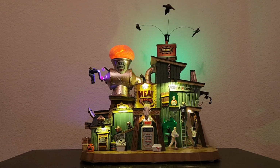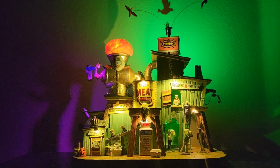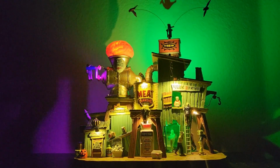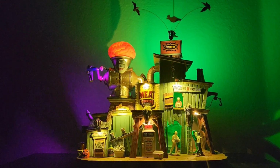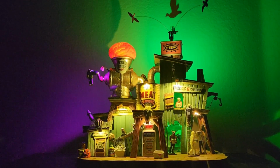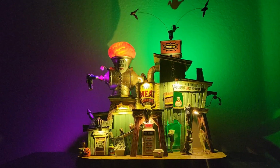Whenever I got my hands on this piece and I started looking at all the various details on it, it actually kind of reminds me of old school Spooky Town in that it's got that very macabre sense of humor with the whole meat grinding and packing theme going on, where obviously it's implied the mystery meat is humans. It reminds me of the old Torture Factory in that way, in that it's both macabre and silly at the same time.